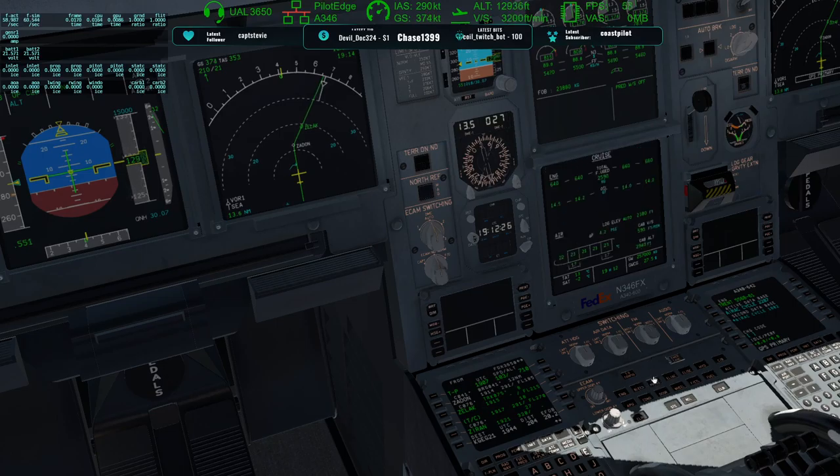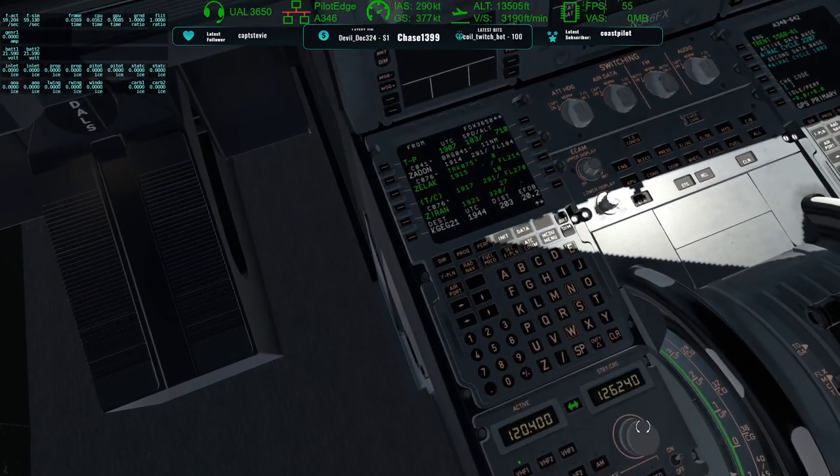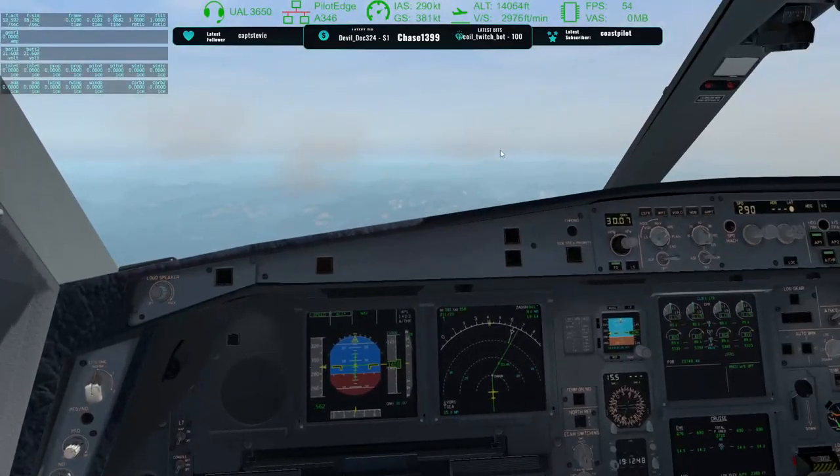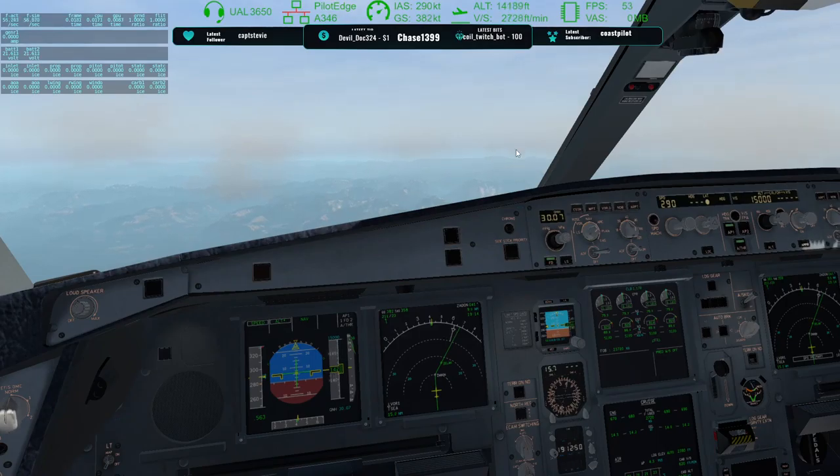FedEx 3650 heavy, contact Seattle Center 126.6. Seattle Center 126.6, FedEx 3650 heavy. 126.6. Evil 3-4 fly heading 270, descend and maintain 5,000, vector visual approach. Evil 3-4, 270, descend and maintain. Seattle Center, FedEx 3650, 14,300, climbing 15,000. FedEx 3650, Seattle Center, climb and maintain flight level 230. Climb and maintain flight level 230, FedEx 3650.